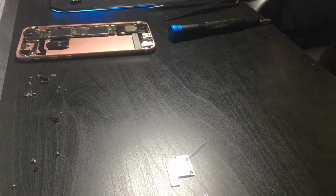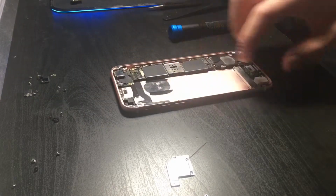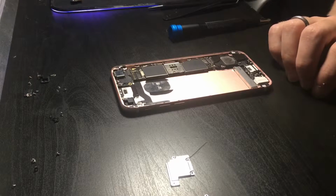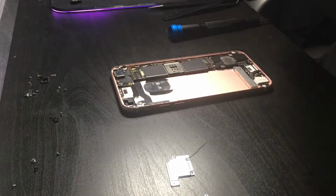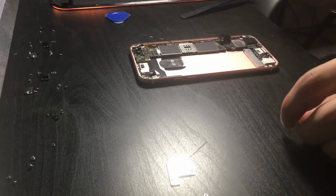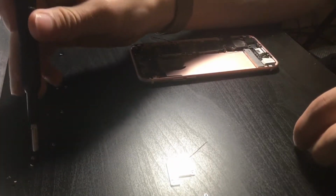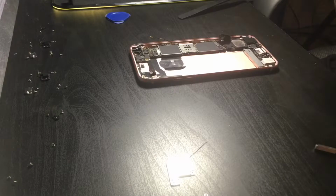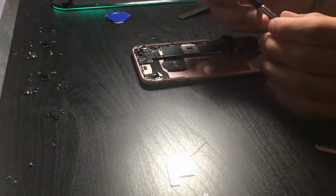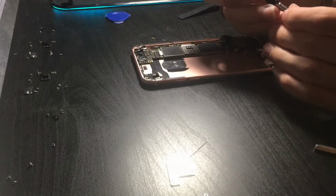Let's get this going. So I will do those exact same steps off camera to this phone. Alright, so I'm going to reinstall the 64 gigabyte logic board now into the rose gold housing. Alright. If I can get the screw in.